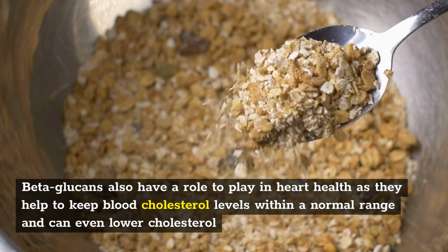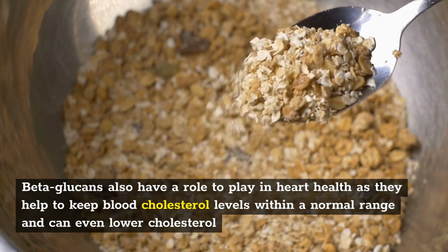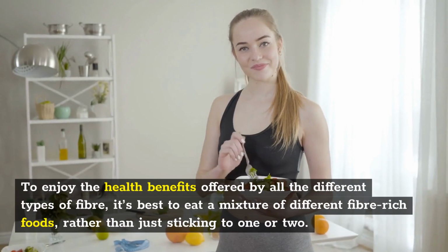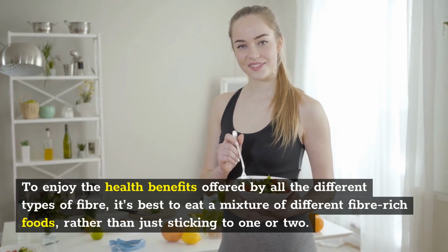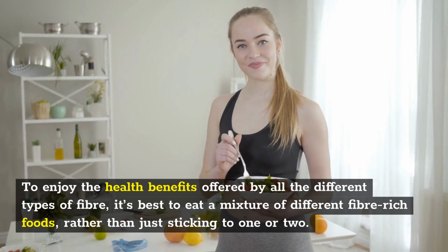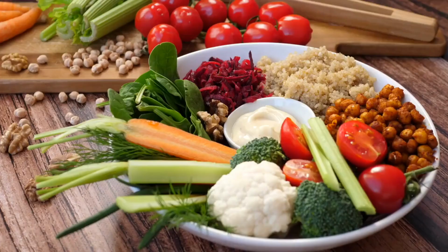Beta-glucans also have a role to play in heart health, as they help to keep blood cholesterol levels within a normal range and can even lower cholesterol. To enjoy the health benefits offered by all the different types of fiber, it's best to eat a mixture of different fiber-rich foods, rather than just sticking to one or two.